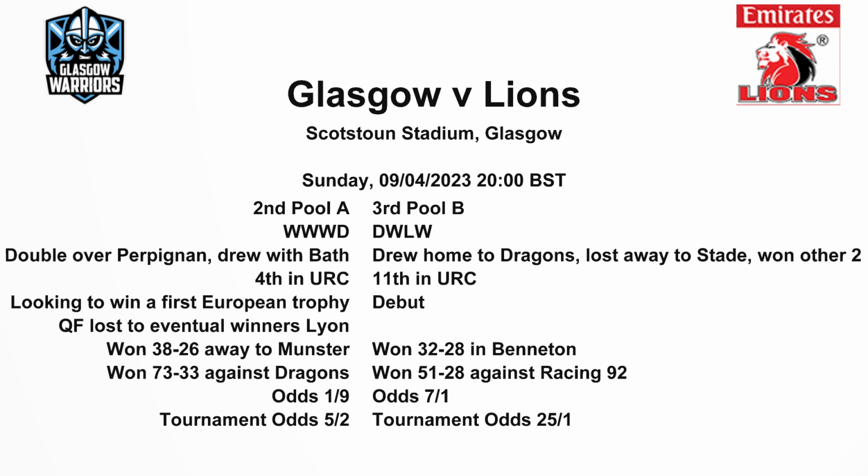Glasgow are looking to win a first European trophy. Lions, this is their debut. Getting this far is great for them, but again, to get to a semi-final would be something, I think, magical for them. Last year, Glasgow made the quarterfinal, but lost to the eventual winners, Lyon. Obviously, Lions didn't play in the competition last year.